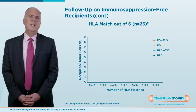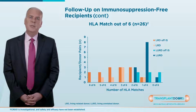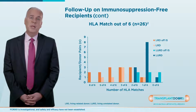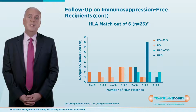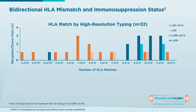Interestingly, when the role of HLA matching was examined in these 26 recipients, no correlation was observed between the degree of HLA match and the achievement of durable chimerism plus discontinuation of immunosuppression, or with the incidence of GVHD or other safety outcomes. And 19 patients, or 73%, matched with their donor at 3 or fewer HLA loci out of 6. Bidirectional recipient and donor matching was also evaluated for 32 pairs from the Phase 2 study, including 25 recipients who were off immunosuppression.